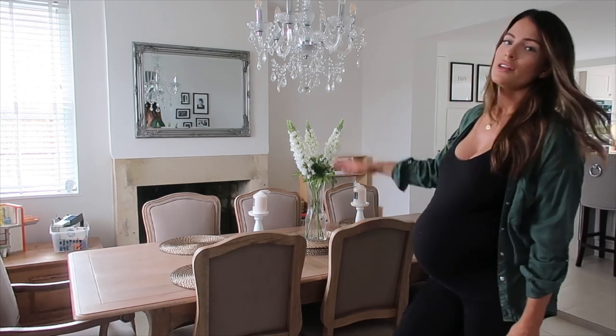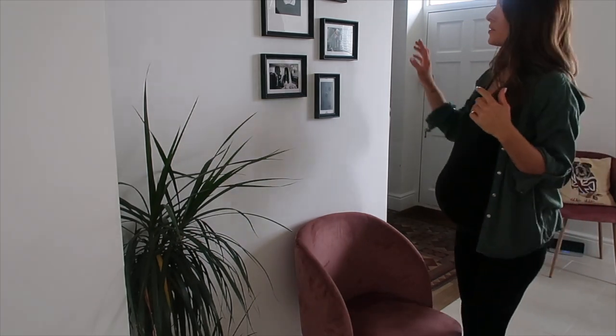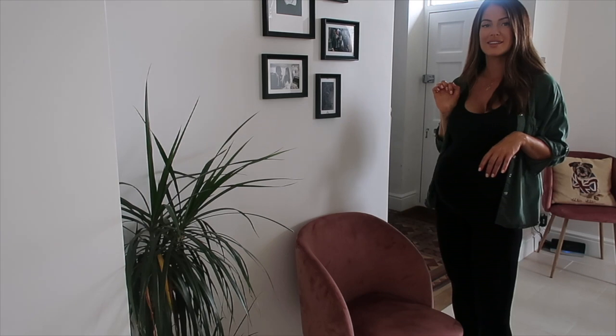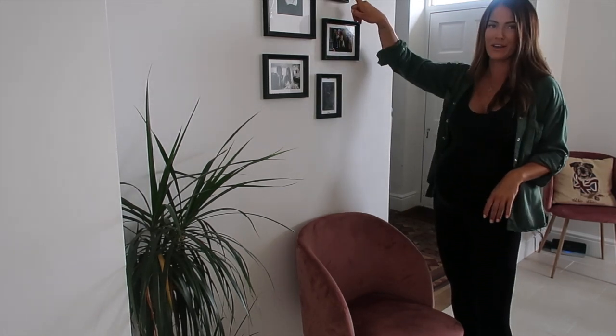Love them. Another chandelier from John Lewis. I then love this little corner. These frames came from IKEA. I still haven't filled them all. As you can see, this is what I'm like. I don't tend to finish things, so I've got two more to fill.